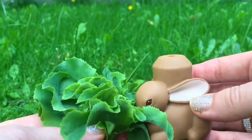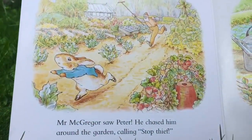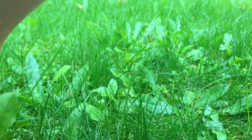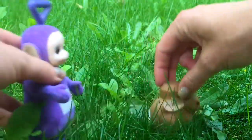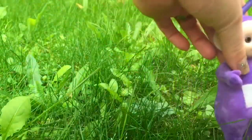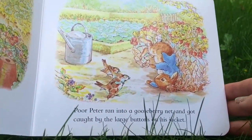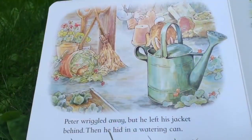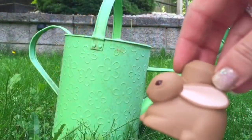Mr. McGregor saw Peter. He chased him around the garden, calling, "Stop, thief!" Poor Peter ran into a gooseberry net and got caught by the large buttons on his jacket. Peter wriggled away, but he left his jacket behind. Then he hid in a watering can.